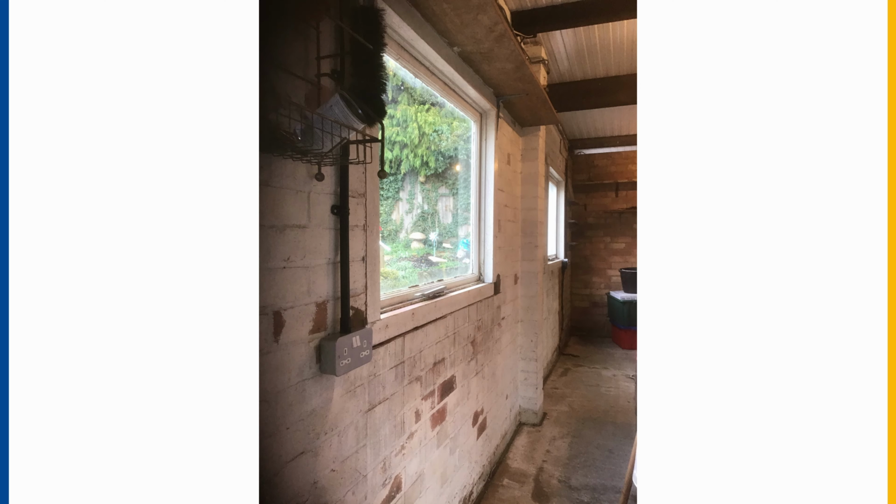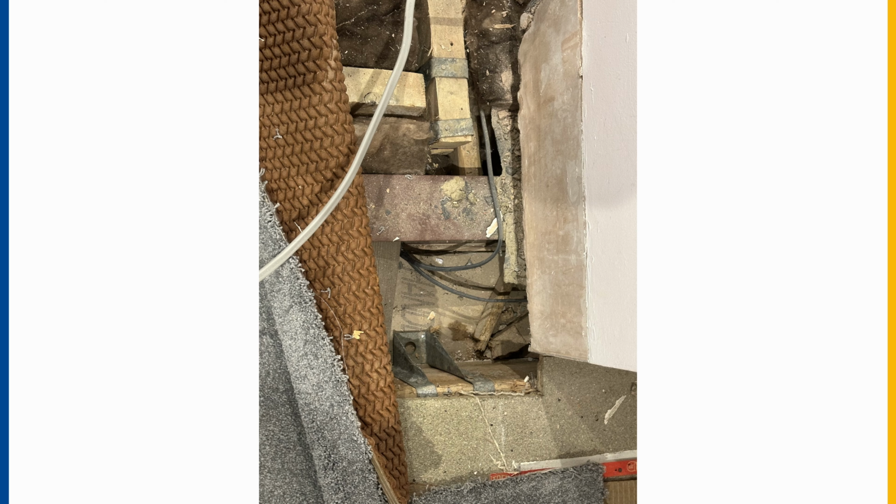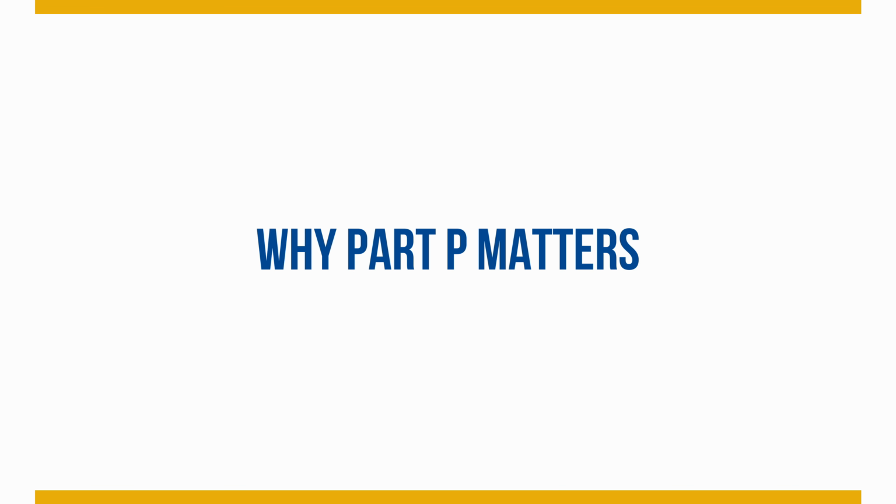Part P of the building regulations is the cornerstone standard for electrical safety in domestic properties. Whether you're planning a new circuit installation, a complete rewire, or just updating your circuits, understanding and complying with Part P is absolutely key. Let's see why it matters.